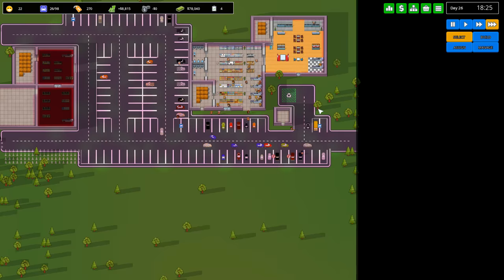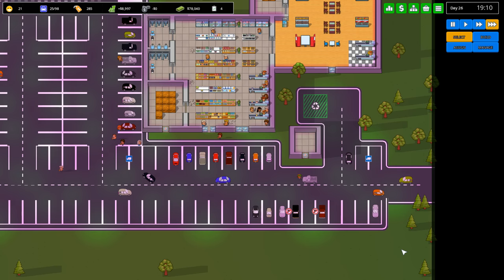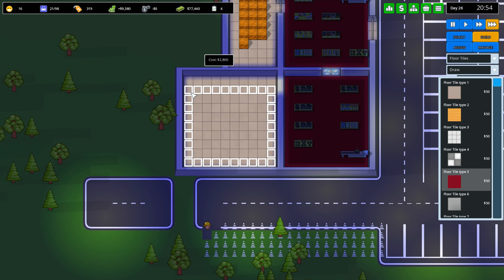Excellent. Oh, we're making so much money. I'm so pleased. How's our research? We must be getting there. 56 hours left. Okay, maybe not just yet. But we have the store, so let's put in here. We're going to go for the red carpet again. I'm liking this red carpet look for these ones. Let's do that.